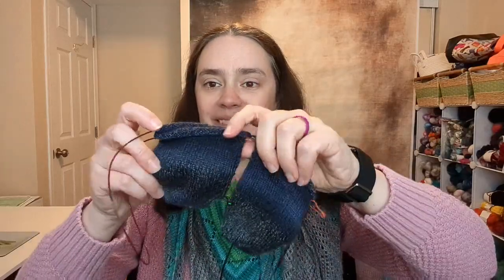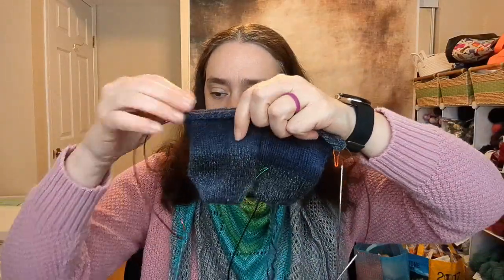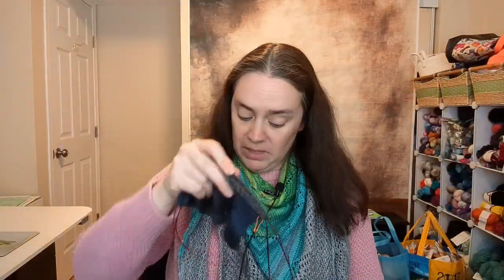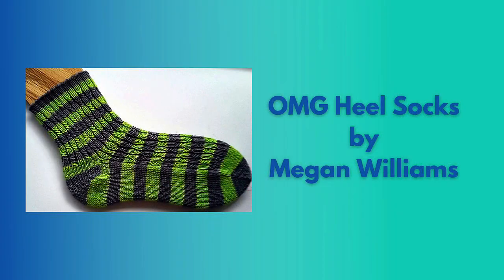There we go. So I'm doing two at a time socks. This is Patton's Croy socks in the cadet colors, hence why I'm calling them my blue cadet socks. And yeah, I'm just plugging away at those. I got a long way before I even get to the heel. Most likely I will be doing an OMG heel, which is a pattern by Megan Williams. And I'm gonna tuck all this away again and zip it up so it's ready next time I go out in the car somewhere.